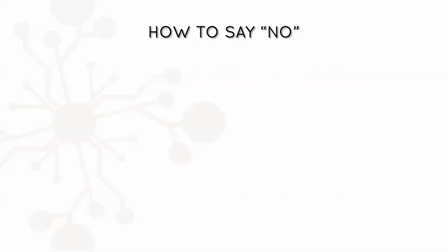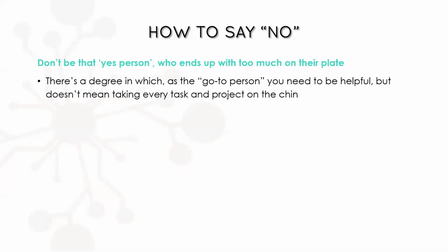How to say no. This is a good one for people that can't at the moment. Don't be that yes person who ends up with too much on their plate. I like pressure. I thrive on pressure to do my job, but there is a limit to it, and I think there's a limit for everybody with that. So because there's a degree in these roles where you are the go-to person, you need to still be helpful, but that doesn't mean that you take on every single task and every single project on the chin.